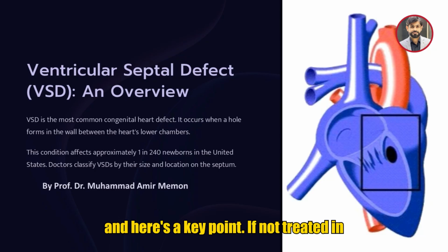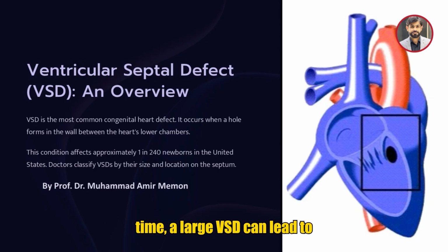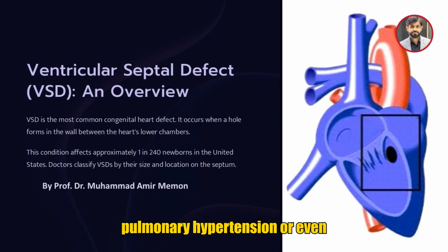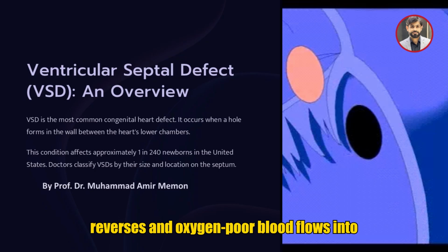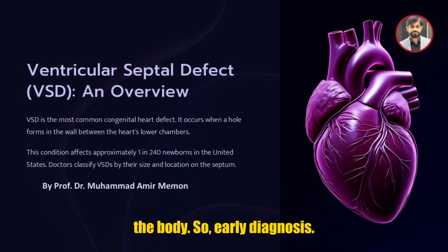And here's a key point. If not treated in time, a large VSD can lead to irreversible complications like pulmonary hypertension or even Eisenmenger syndrome, where the shunt reverses and oxygen-poor blood flows into the body. So, early diagnosis, regular follow-up, and appropriate management are vital.